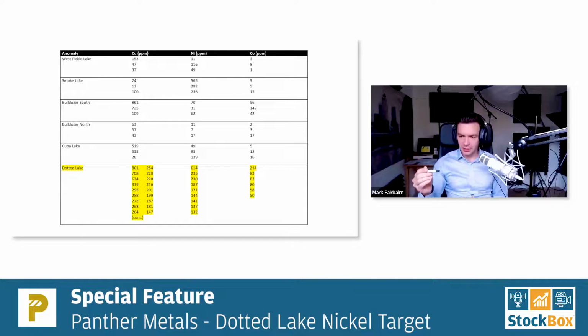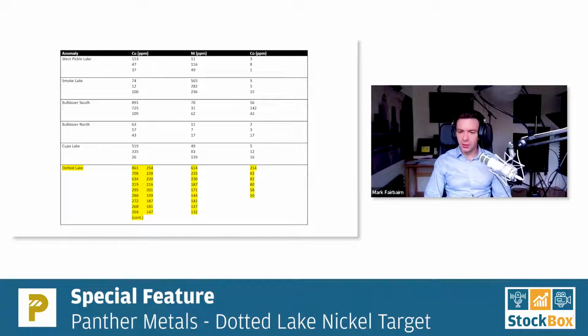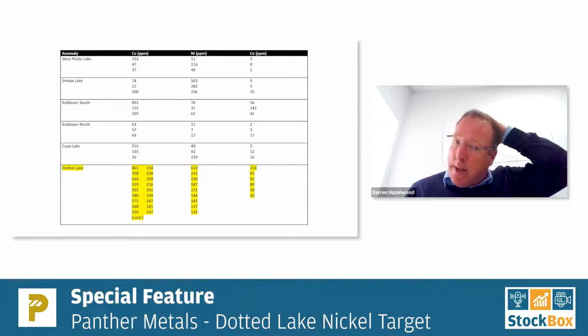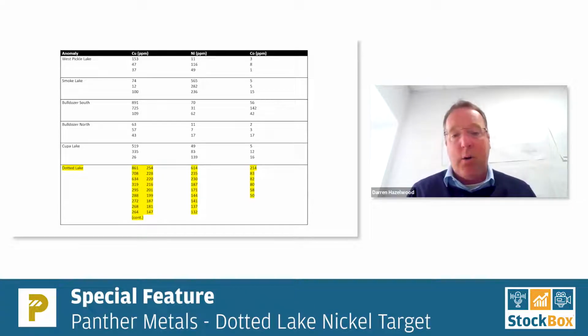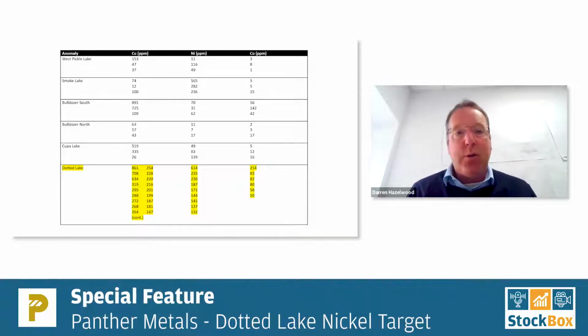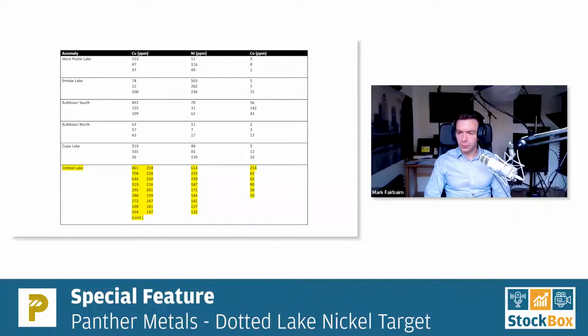And these results that Panther has highlighted here in the yellow, are these studies that you've undertaken recently? No, these are all historic samples. Historic samples, okay. So this was done in the 80s, actually. And we've gone through the historic reports and looked at this as a direct result of the success that's been had in the area. And we're looking at it with slightly different eyes. Originally we were looking at Dotted Lake purely from the gold aspect. We had a really nice gold showing, and that's the area that we drilled. So we weren't looking at the potential for nickel sulfides in particular that now we're seeing.